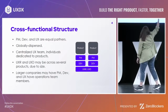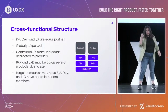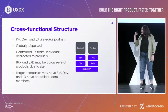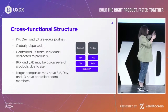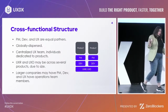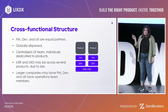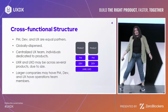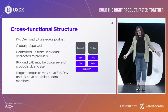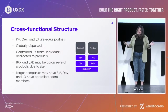So look at that. I am really good at this, I hope. So what I'm showing here is a cross-functional structure that I've worked with before. And essentially you have your PMs, you have your devs, you have your product. Yeah, it's divided by products. And then you also have your UX researchers, your UX designers. Often there's a ratio where it's like we have 5 million devs, and we have like 1,000 PMs, and we have 3 researchers, and we have, I don't know, 10 to 50 designers. But still, it's not great.